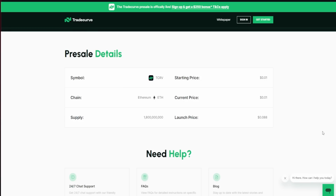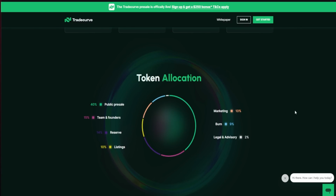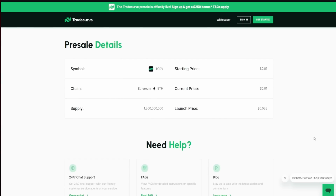The pre-sale for TCRV token is currently live and you can sign up and get a $250 bonus. The starting price is $0.01 and the token allocation is as follows: 40% for the public pre-sale, 15% for the team and founders, 14% for reserves, 10% for listing, 10% for marketing, 9% for burn, and 2% for legal and advisory. So, if you are interested in trading and want to take advantage of the potential benefits that Tradecurve offers, now is the perfect time to invest.